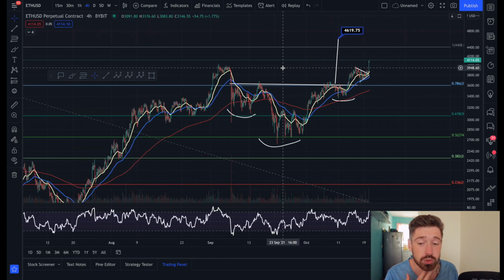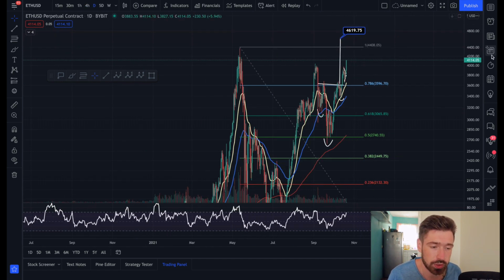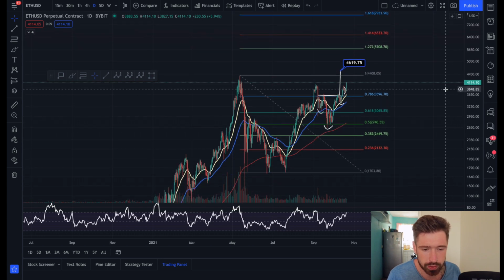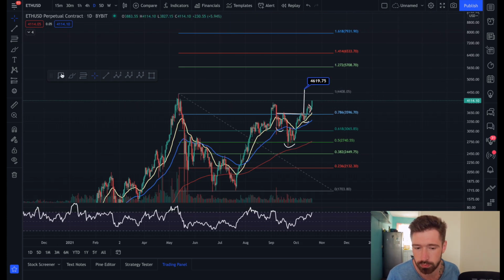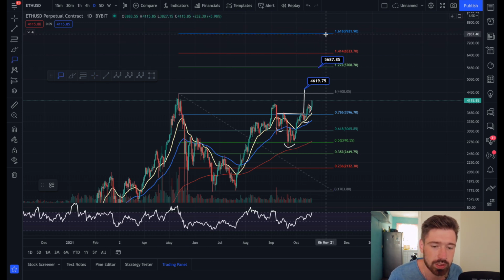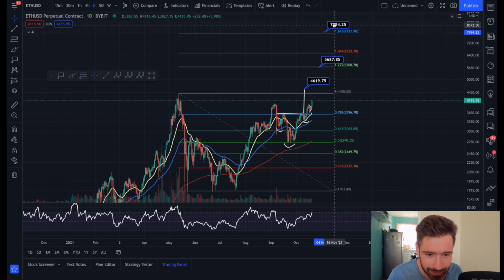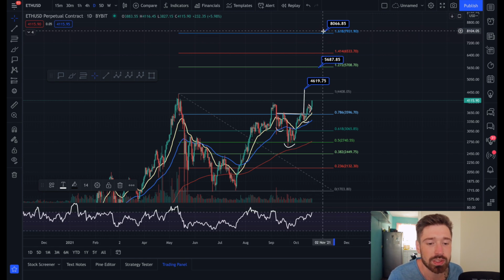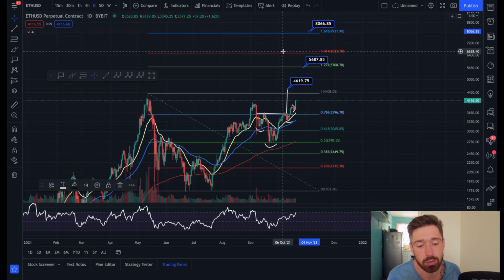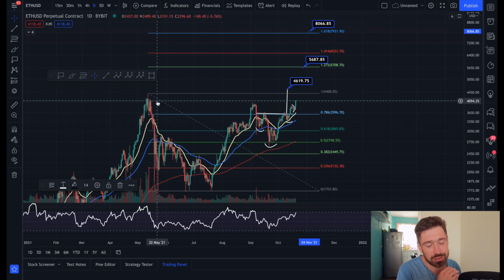We're getting closer and closer to our all-time high. This pattern would set a new all-time high all the way up at 4619. I'll give you your future price targets here for Ethereum, the 1.272, which is up at 5687. We're going to put in the 1.618, which is basically 8K if I move this up a little bit. So we have the 1.618 all the way up at 8K for Ethereum. It looks like over the next week, we're going to break our all-time high, which is extremely exciting, guys. I'd be screaming and yelling, but I want to be thoughtful of the neighbors right now, so I'm trying to keep it low-key.